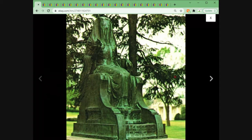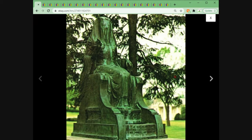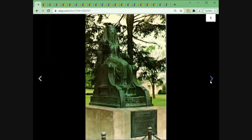This is the President Hoover Library statue of Isis. Obviously it looks like probably a bronze statue left to the elements with all the sort of discoloration that happens along with that. Gave it a really cool green, could even be a copper statue with that color of green. I just think it looks neat. There's the whole thing. Sold for $2.95 plus shipping.